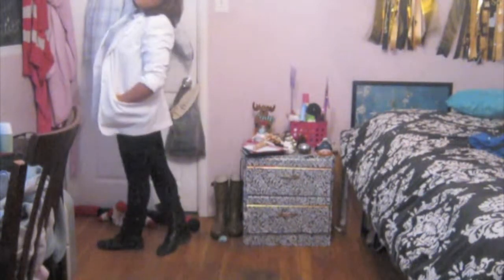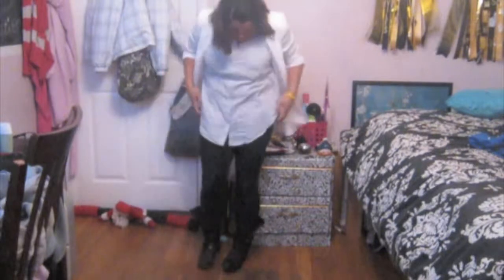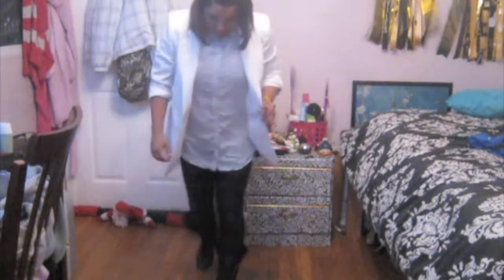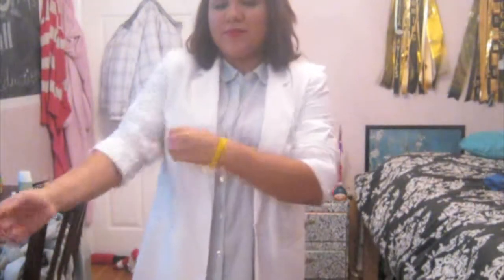So this first outfit is just a simple blue striped button-up I got from Old Navy, and I paired it with a white blazer that I got from the thrift store. It has shoulder pads and I think it looks really retro, so I pulled the sleeves up some to give it more of a fall effect. The shirt's pretty long, and I paired it with black jegging-like pants and some combat boots. And here's a close-up of my shirt. Like I said, it's blue and striped and really feminine, so I like the pair together.